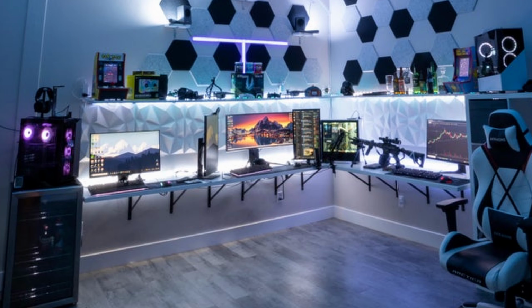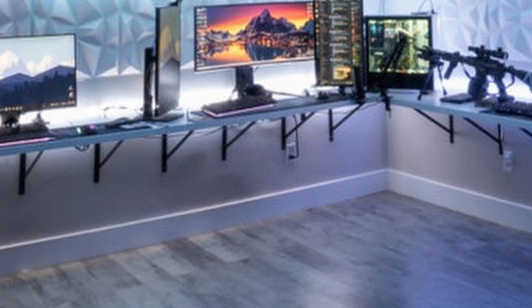Also, what's awesome, sound paneling on the walls there, even behind the monitors. Floating desk. And that cable management is immaculate. That is end game cable management. Let's be honest here. All right, that's pretty cool. So I give it a 10. Yeah, this is a solid 10 setup.